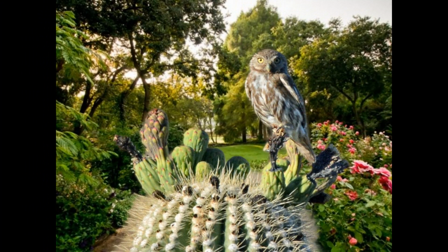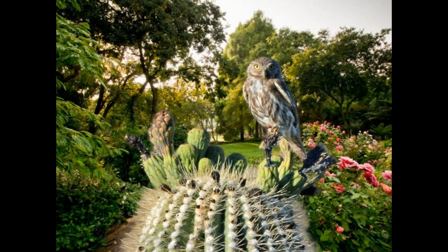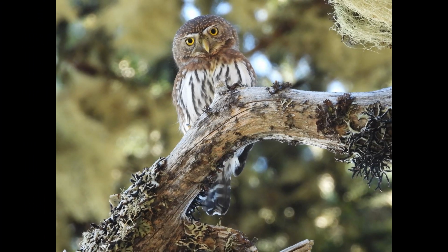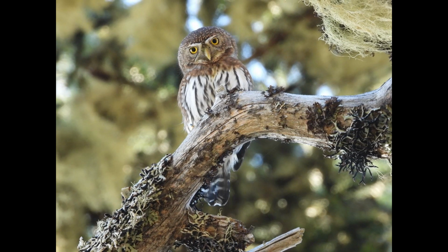They have a rounded head without prominent ear tufts, which differentiates them from some larger owl species. Pygmy owls generally have a compact and stout body with relatively short wings and tails compared to larger owls. Their feet are equipped with sharp talons to grasp and capture their prey effectively.